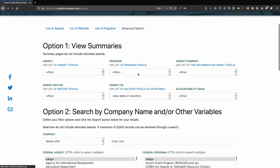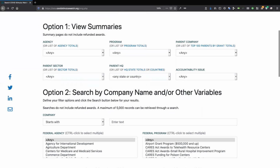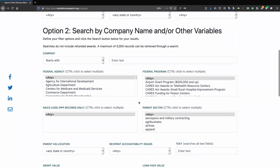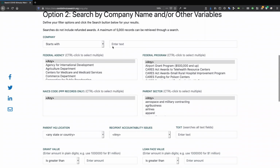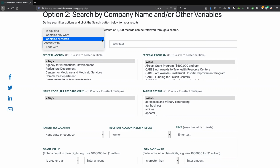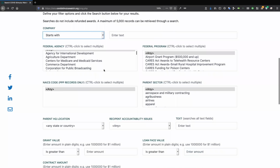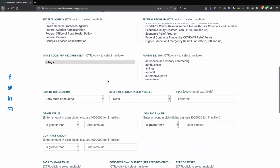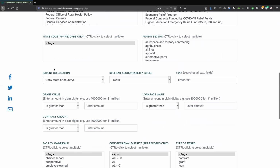You can also get a summary by program, by the parent company, the sector, the headquarters state or country, because there are some international companies in this database, and then also by accountability issue. The second way to search on the advanced search page is with all of these different fields, basically every single field that we have in our database. You can search by the company name. If you knew what it started with, you could do that. If you were looking for a company that contained any word with services in it, you could search that way. You can also add in specific agencies, specific programs. For the parent sector, you can also search that way. And you can also search by NAICS code, which is the North American Industry Classification Code.